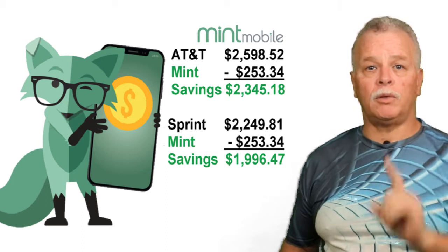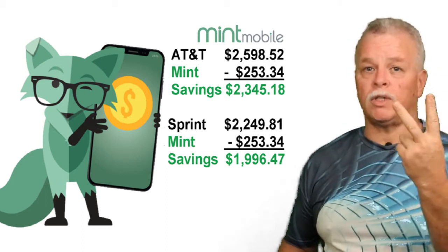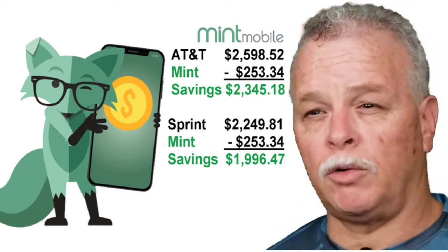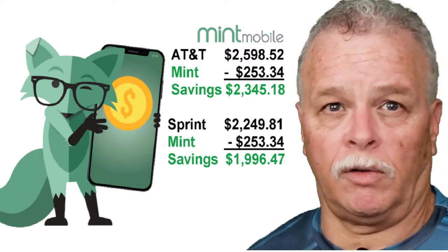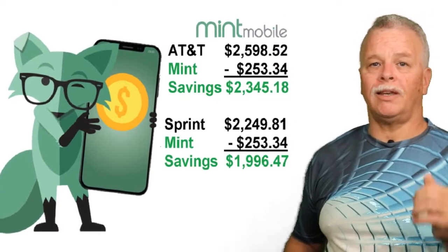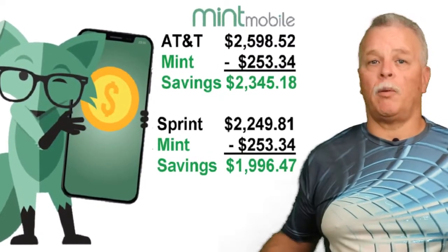Yeah. Now, remember that was AT&T. Now, Sprint, I paid $2,249.81 for 1 year for 2 cell phone services. And remember, what I paid for Mint was $253.34. My savings was $1,996.47. That's a phenomenal savings.